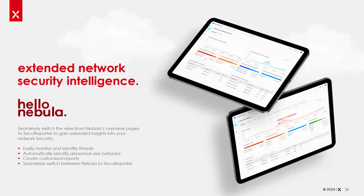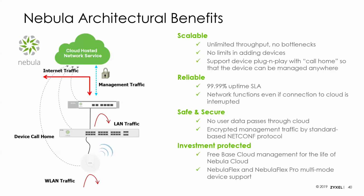And then lastly here, Nebula does coordinate with our Secu Reporter reporting tool for our security products. So it makes it really easy to go from Nebula into Secu Reporter and then from Secu Reporter back into Nebula to be able to keep track of what's going on with your security appliances.